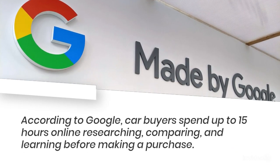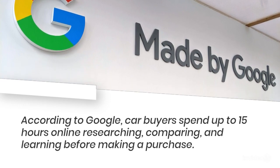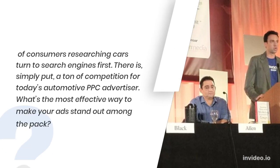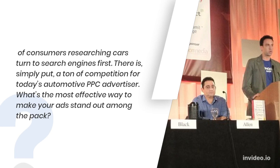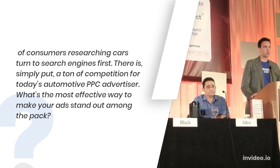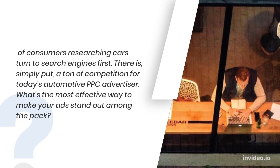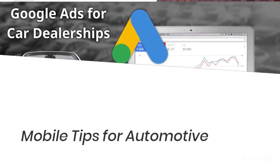According to Google, car buyers spend up to 15 hours online researching, comparing, and learning before making a purchase. Of consumers researching cars turn to search engines first. There is, simply put, a ton of competition for today's automotive PPC advertiser. What's the most effective way to make your ads stand out among the pack?